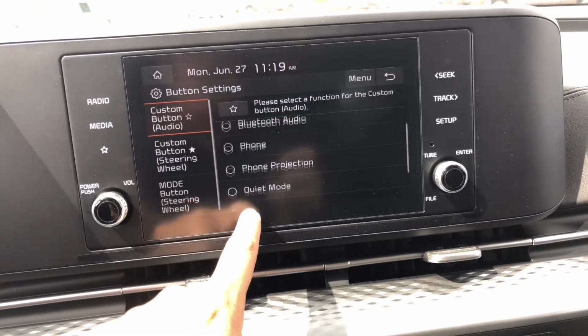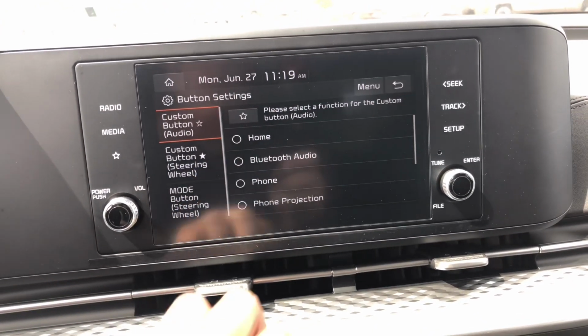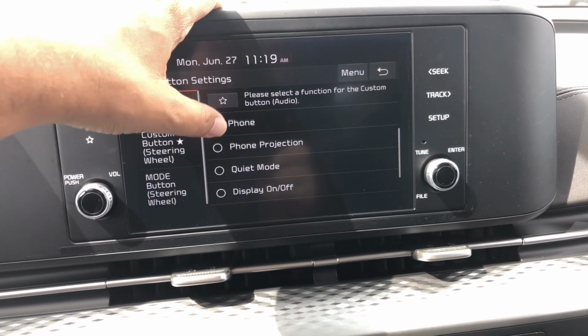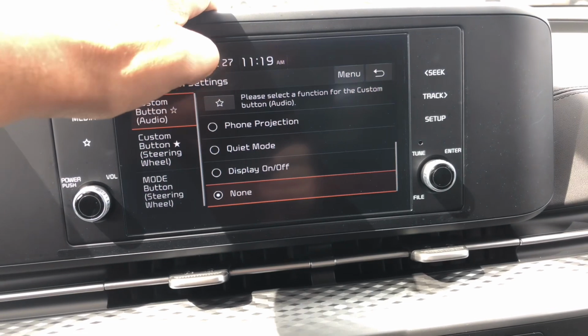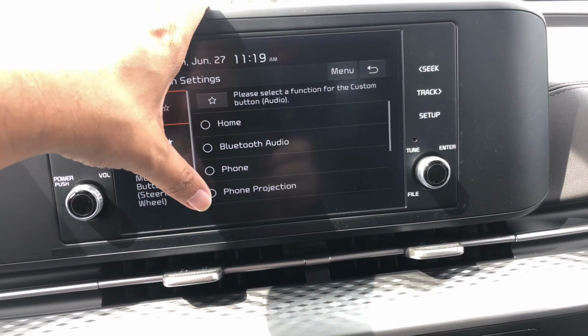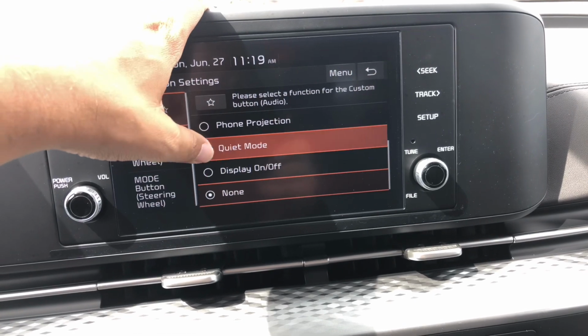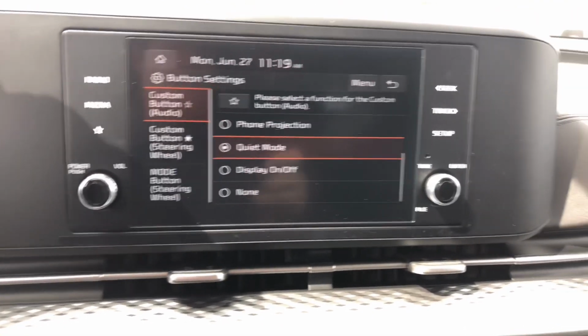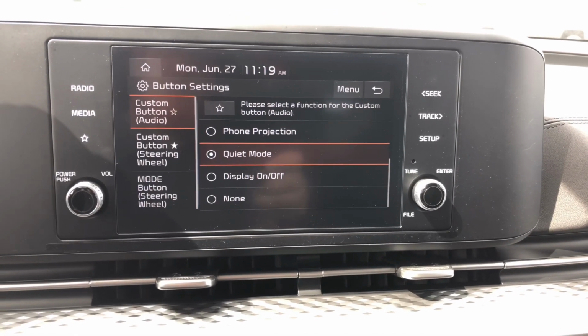So you can go right to the home screen, Bluetooth audio, your phone projection, quiet mode, turning the display on and off, that's a weird one, and then just have it for nothing. I think on something like that button, I would probably put quiet mode, because this is a people mover, so you're gonna have kids in the back or people in the back.